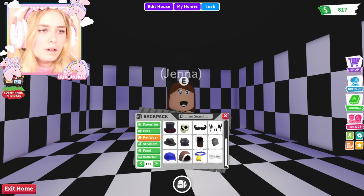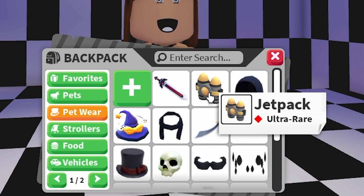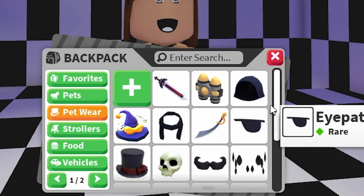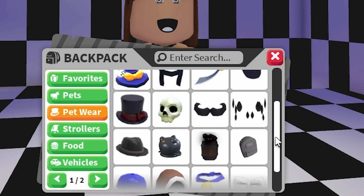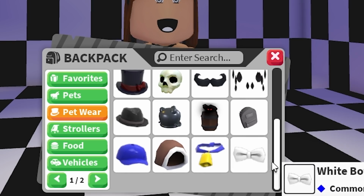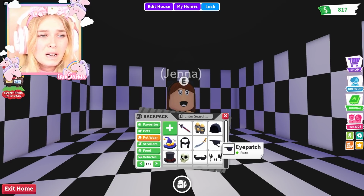All right, pet wear. Now this is creepy. We have the adventures hood. We even have a jetpack. She's gonna put these on everyone and they're gonna fly over to space. And the witch's hat. She has different types of swords over here, and she has her boyfriend's skull right here in inventory too. Evil barrel backpack, shadow aura. There are some creepy things right here that she has in her inventory, and an eye patch. Wow.